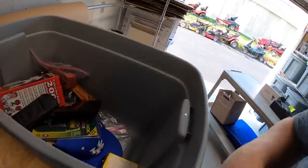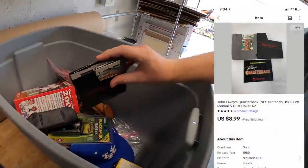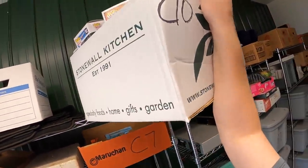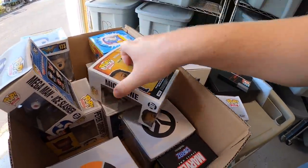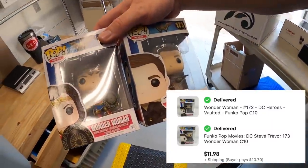All right, next thing that buyer got is also an A2. It is John Elway's quarterback game with the manual and dust cover. That sold for $8.99 free shipping. Then that buyer got a couple Pops up here in C10. Let's see, it has two Wonder Woman characters. This one right here, 172, and also Steve Trevor, 173. These two sold for $11.98 plus shipping.